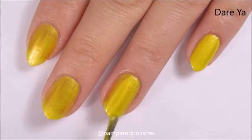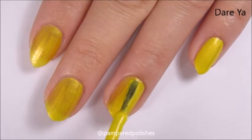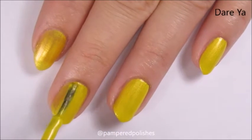Here's our second coat of Baharia. I can see through just a couple spots still on the second coat, so I am going to go ahead and do a third coat. But most people will probably, if you're careful enough with your coats, be able to wear 2 coats on this.